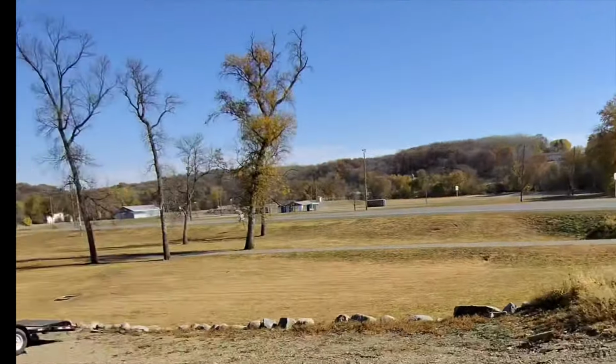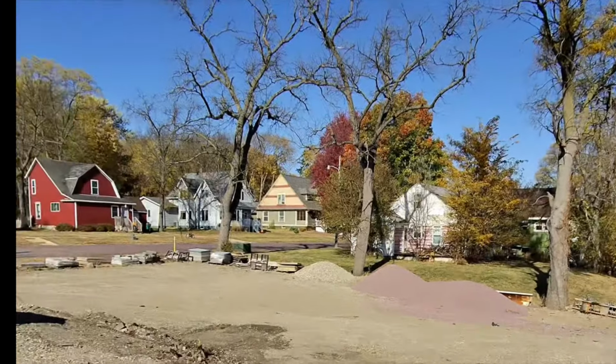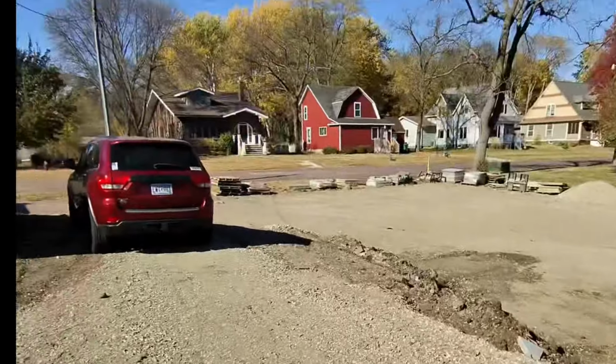And right now it's fall, and the landscaping, we're not pushing it as much, and I don't want any jobs right now, just because I want to get out trucking, you know.